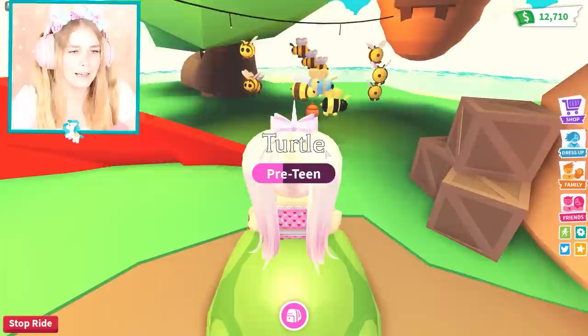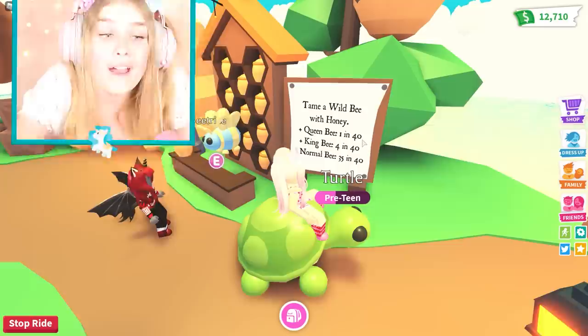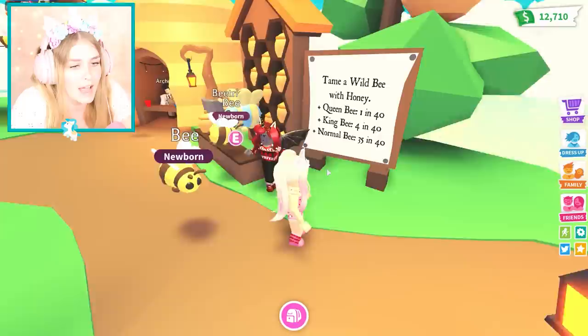Okay, I throw it. Come on. What are the chances of getting it? Oh, I got a regular one. So queen bee is 1 in 40. King bee 4 in 40. Normal bee 35 in 40. That is crazy. Okay. Oh my god.